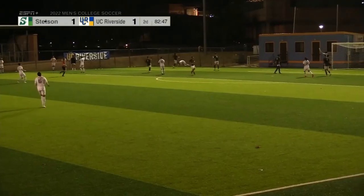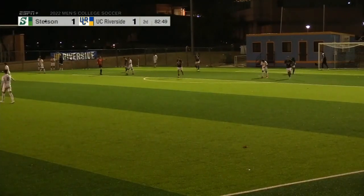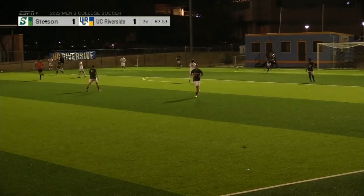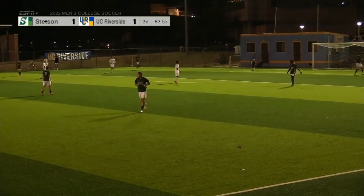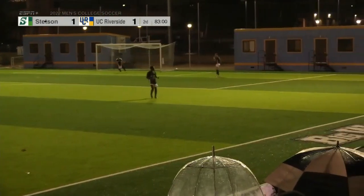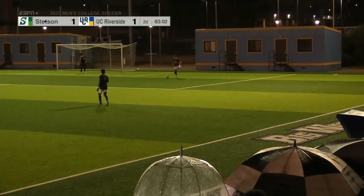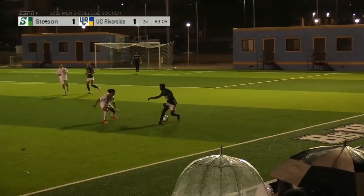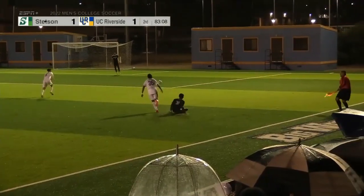In the far corner, trying to hold it in and unable to do so, is UC Riverside. So Owen Jack will take this one and put it back in play for us, on a rainy evening here at UC Riverside Soccer Stadium.